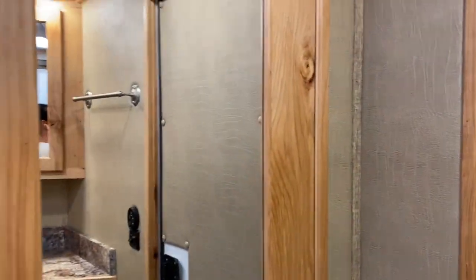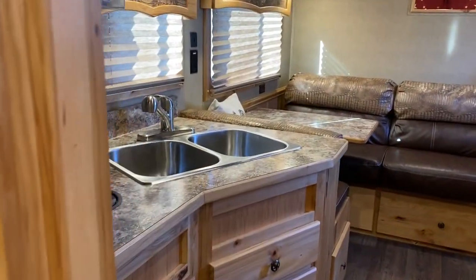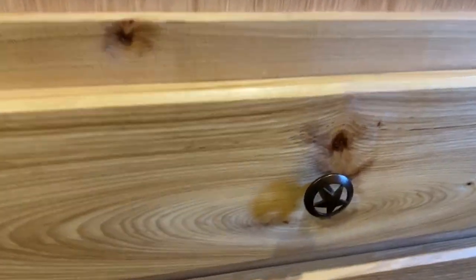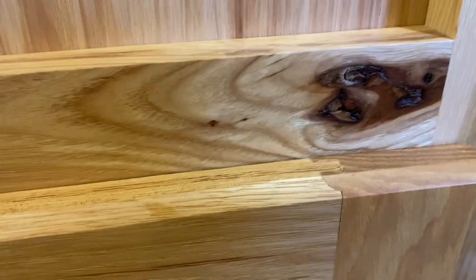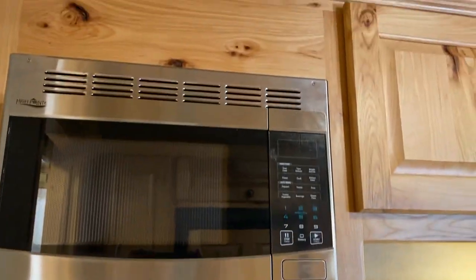So a lot of space in this trailer, and like I said, it does not have a slide, but really, in all honesty, you don't really need one. The Hickory is really pretty. It definitely shows all the woodworking, all the knot holes. It's very pretty, very pretty.